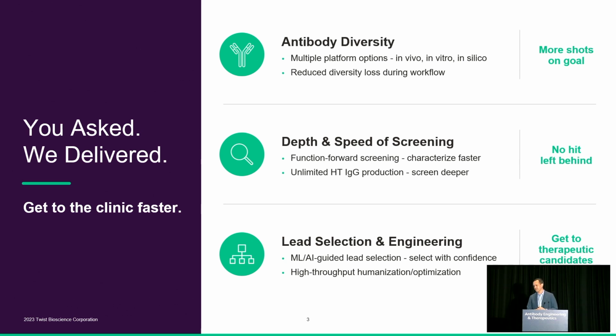And then finally, we're really great at doing not only discovery, but also optimization and antibody engineering of leads. I'll talk today about some of the antibody optimization services we have, as well as the work that we can do around humanization, as well as some work that we're right at the cutting edge of showing, which is our ability to use language models for increasing the affinity and stability of antibody leads.